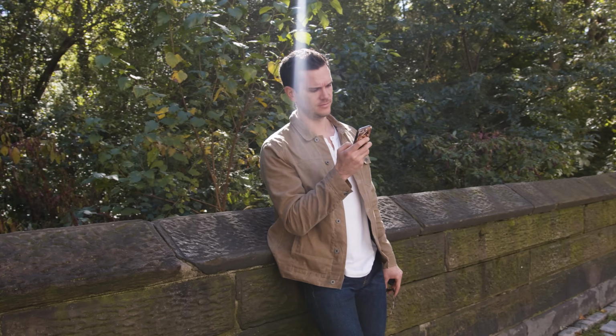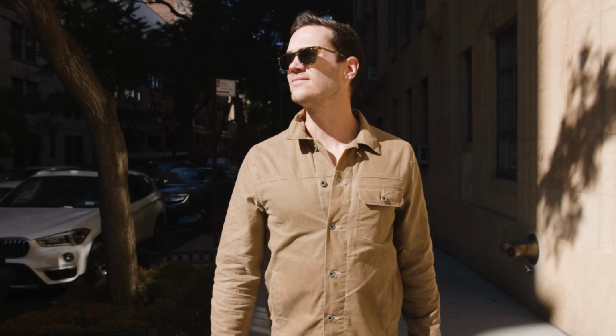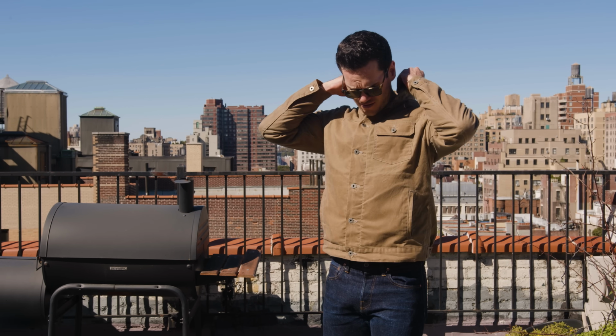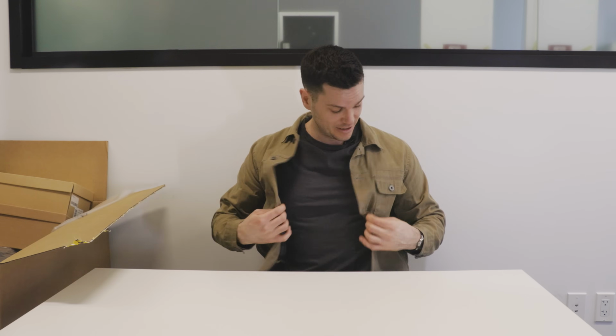It's just as easy to throw over a button down and nice jeans as it is with a hoodie and sweats when you're running out for coffee. It's a staple of the brand and of the wax jacket pantheon, and it deserves its popularity in my opinion. It's also made in America and costs under 300 bucks, which is super rare for a wax canvas jacket. I encourage you to do your own research there. This is very good value for an American-made wax jacket. So yeah, it's a good place to start your journey if you're looking for a wax jacket.